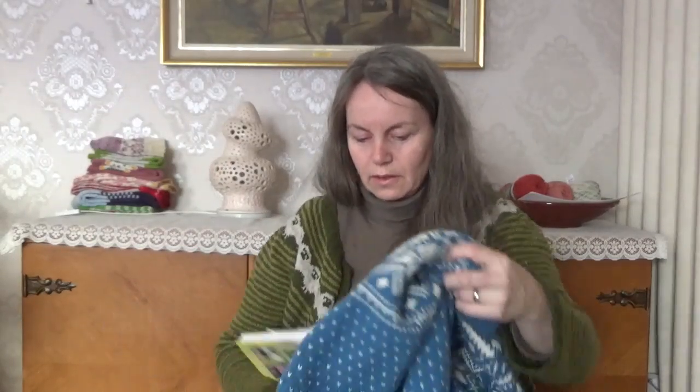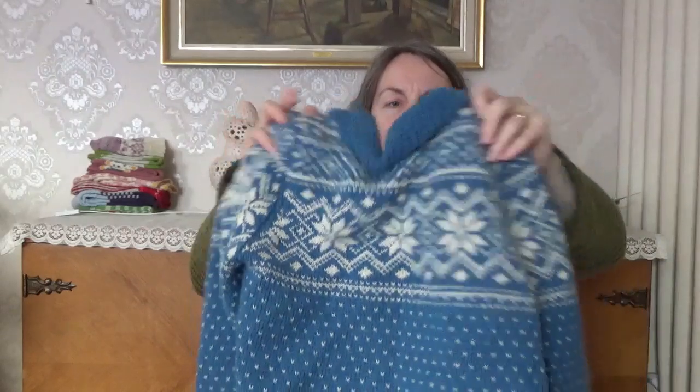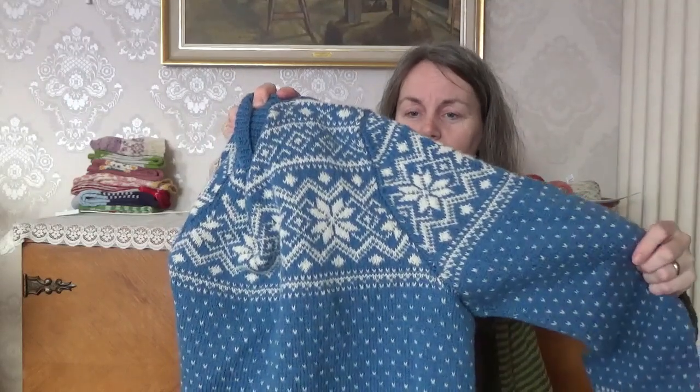She has made a lot of nice cardigan patterns, and this is one of them. And I love it. And the way the arms are knit is a bit special. I don't know the English name for it, but it's very nice.